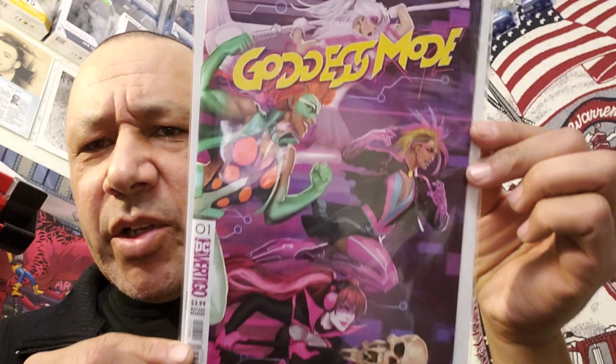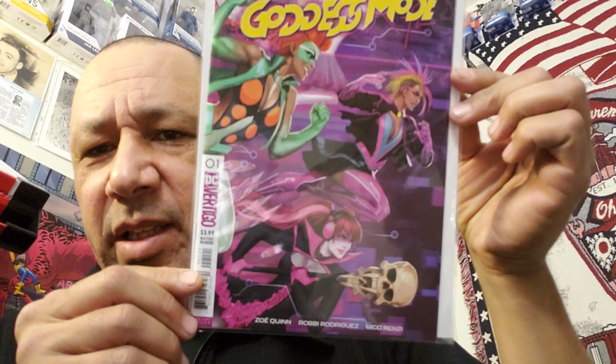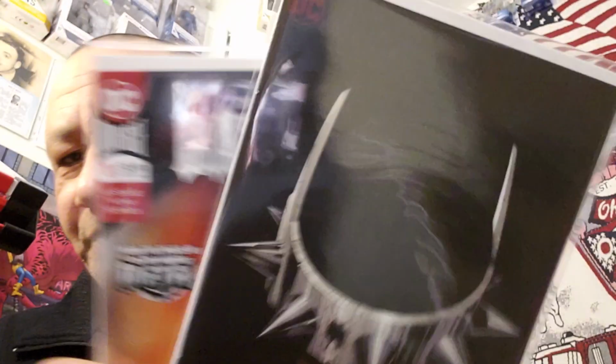I got this because I wanted to just try it out. My girlfriend said she liked it. She wants to read it again because she was tired when she read it. But it looks pretty good. It's just number one. I usually try number one issues, and if I don't like it, I won't get it anymore. These I picked up. I should have got more than one. I think you still can.